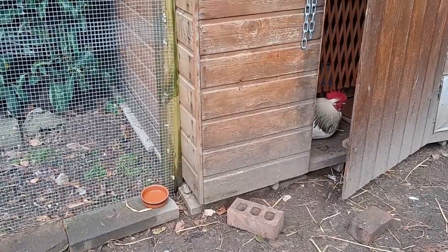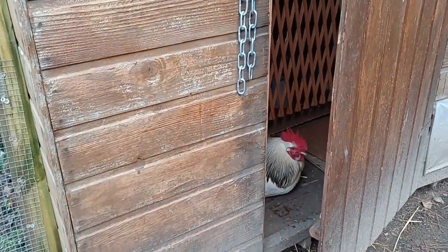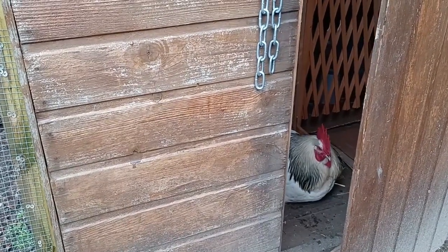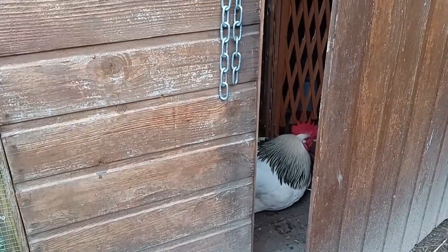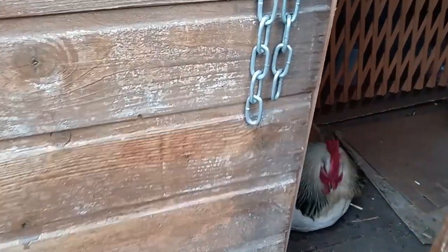There he is. My king. Hello, Chicky. Chicky. He's there sitting to guard his hens. He's a really handsome cockerel, isn't he? Hello, Chicky.